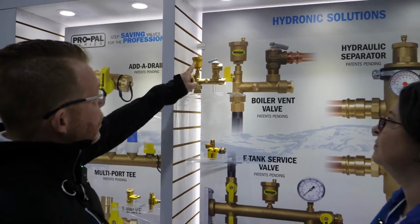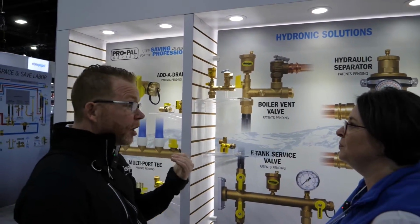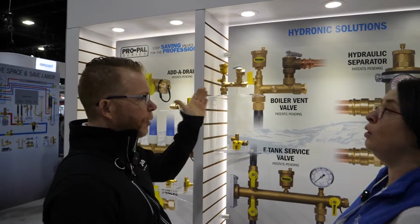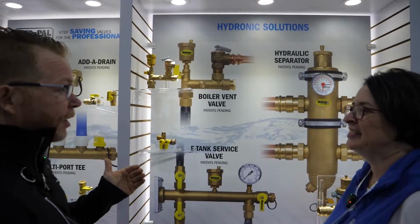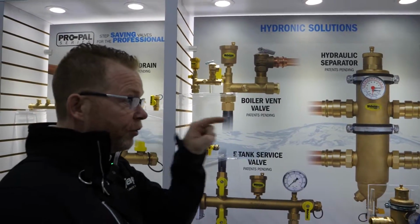That's the air. I love that it has the air. I love that it has the relief. I love that it does not have a valve between the relief and the boiler. No, that would be a problem. Slight code violation. The other thing that a lot of people miss and don't understand is your relief should always be pointing to your face.